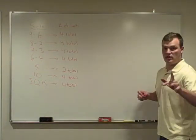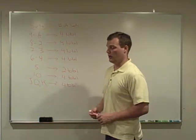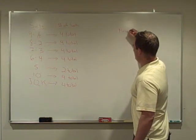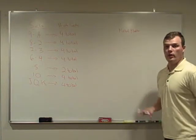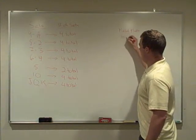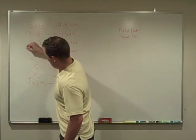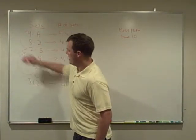The first thing you have to have an understanding of are the sets that are found within a deck of cards. The first skill you're going to need in order to do this trick is mental math, and specifically mental math where the numbers reach 10. So we're looking at a base 10. By that, I mean each and every one of these sets that we have here all add up to the number 10.